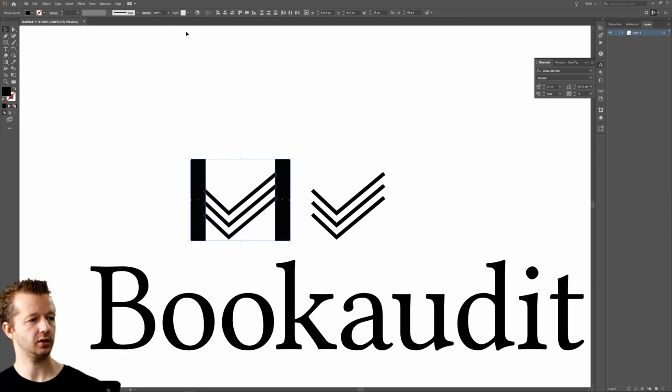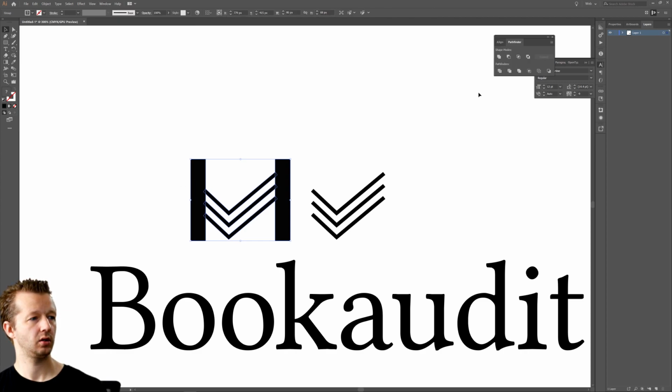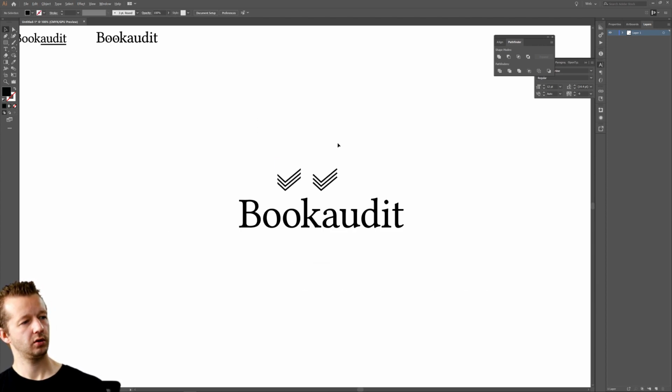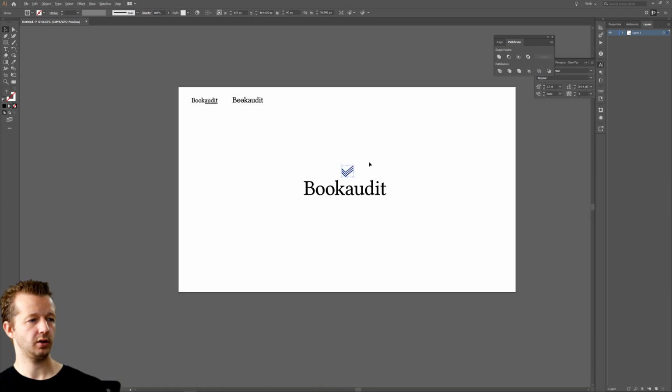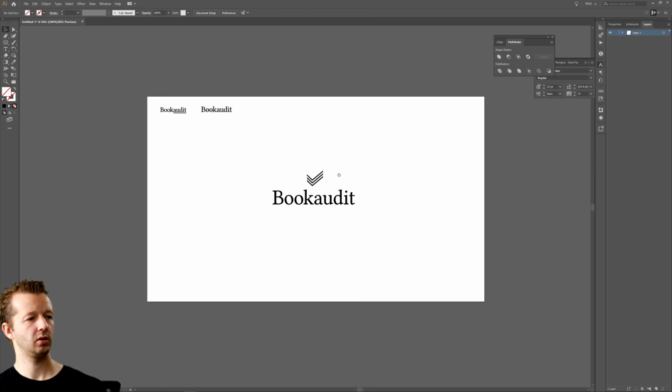Now I'll just take all these with the Pathfinder and we'll divide all those and then just use the direct selection tool to get rid of all of those. So now we have a cleaner version of this here. And so now it becomes a question of, you know, how big is it? But just as a quick reference point.